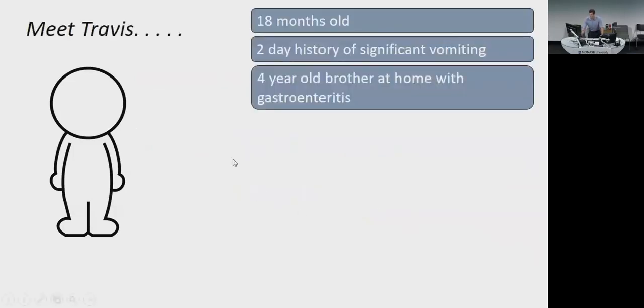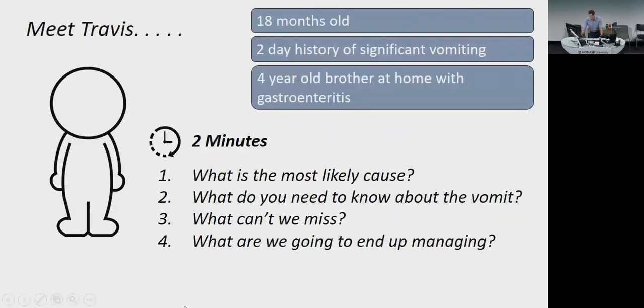So we'll start off by meeting Travis. Travis is an 18-month-old with a 2-day history of significant vomiting, and he's got a 4-year-old brother at home with gastroenteritis. I said 2 minutes, but under time, we'll give you maybe a minute. Just quickly think, maybe with the person next to you, what's the most likely cause? What do you need to know about his vomiting to best handle this station? What can't we miss, and what are we going to probably end up managing? They're like the questions you ask yourself in your 4 minutes reading time. So have that time quickly.